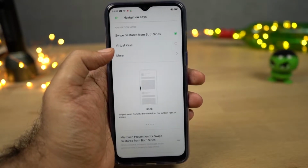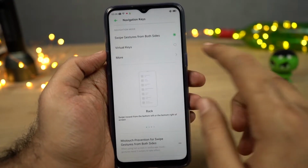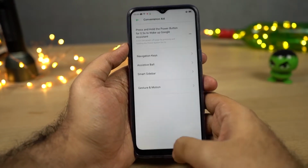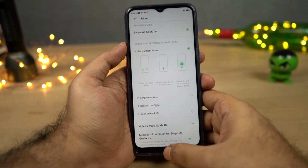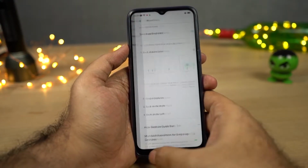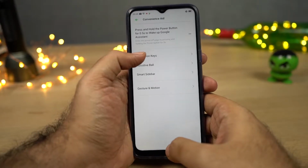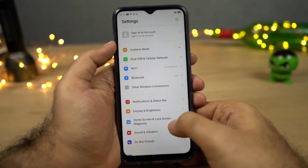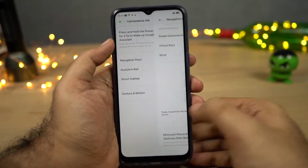Next we have the old style swipe up gestures. Now once you enable this feature, you can swipe from the bottom right or bottom left corner to go back a step. You can swipe from the center to go home. And finally, you can swipe and hold from the bottom center for recent tabs. Even these gestures work really well. Next we have Android Pie based navigation bar. Now with this, you just get 2 buttons at the bottom, back button and home button.